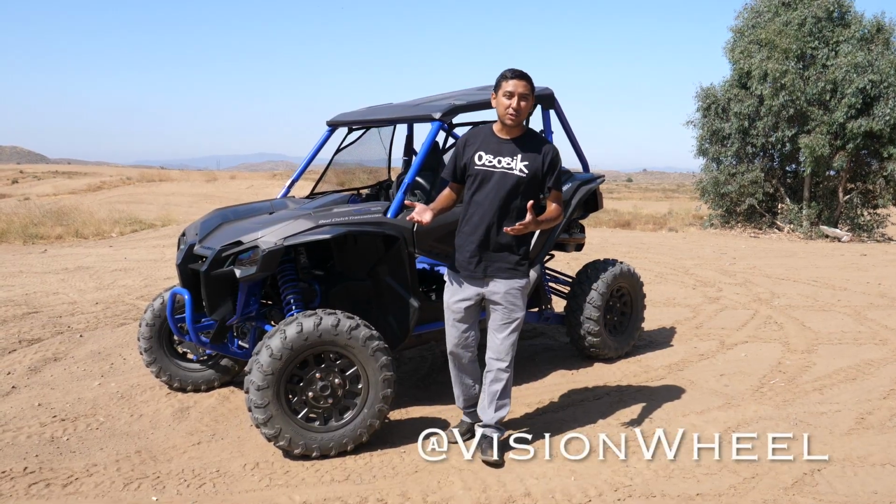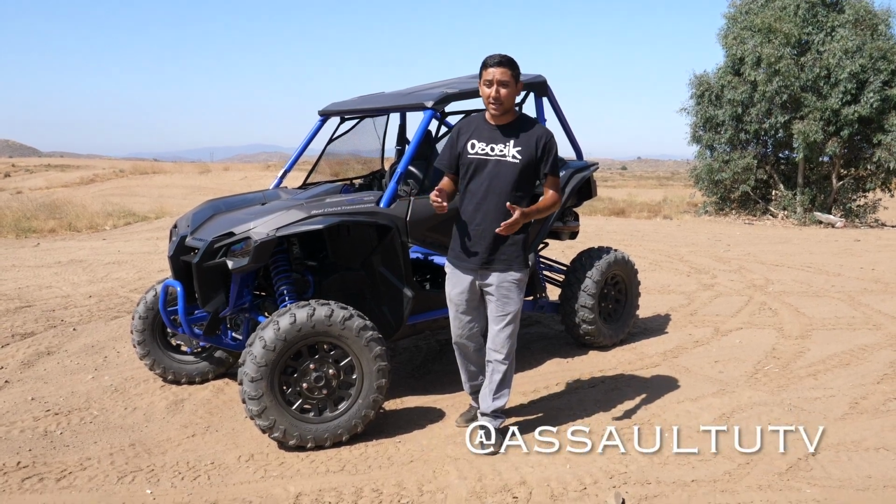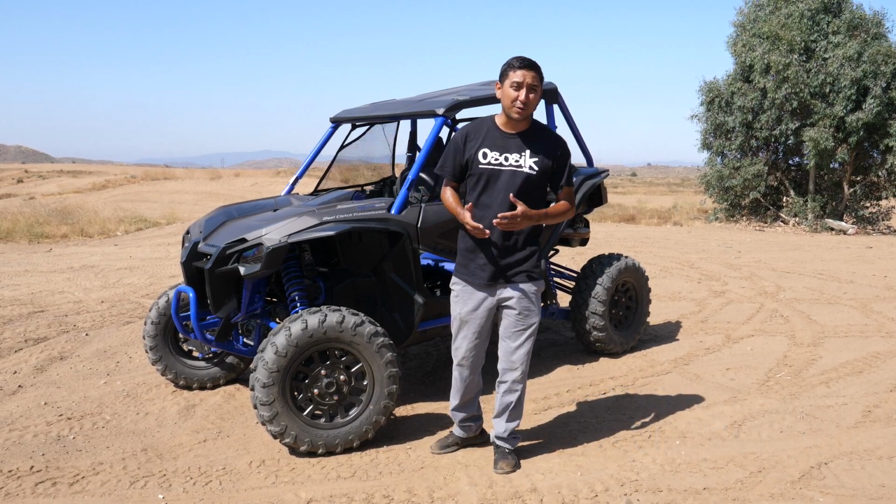And I still have the Vision wheels, which I'll be swapping over to this build, along with the side mirrors from Assault and their rear view mirror. So I'll be putting that on, and I have much more in store for this build.